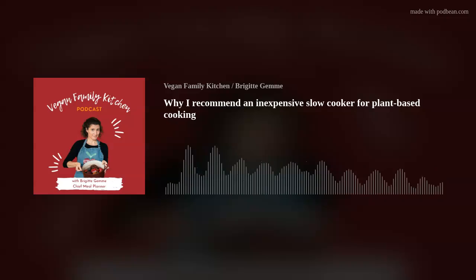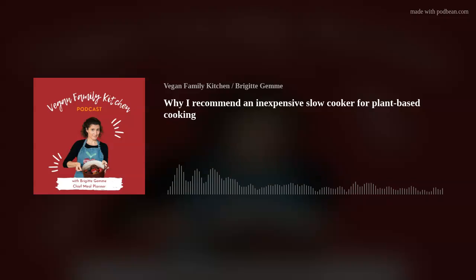Here is how. Number one, you have to plan at least one soup or stew on the stovetop and also one in the slow cooker.